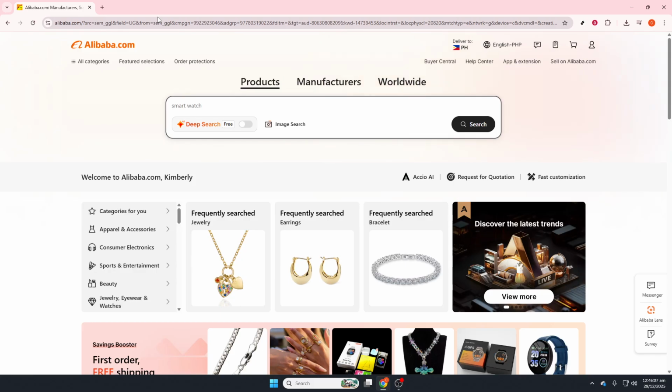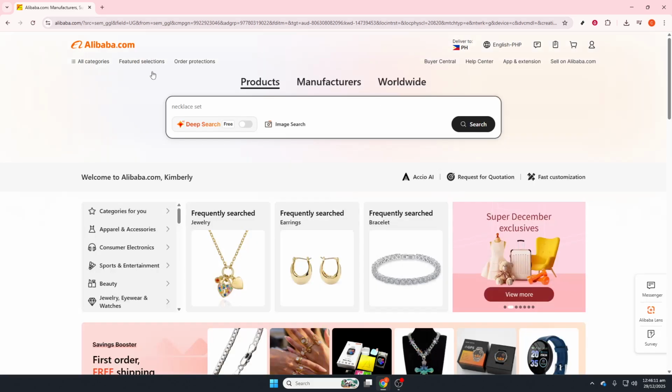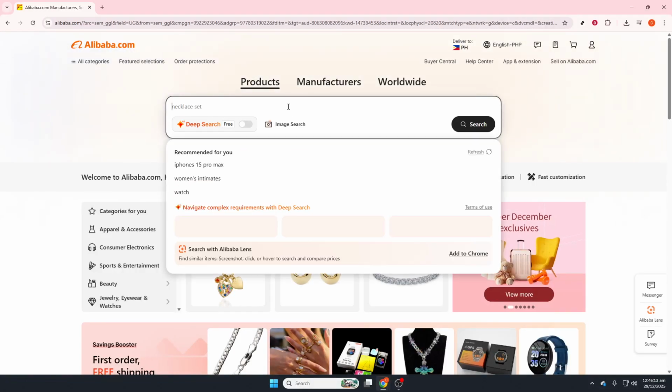Start by going to Alibaba.com or opening the Alibaba app. Sign up or log in using your preferred method, then complete your basic profile with your country and contact details. Accurate info helps the platform show realistic shipping options and delivery times.